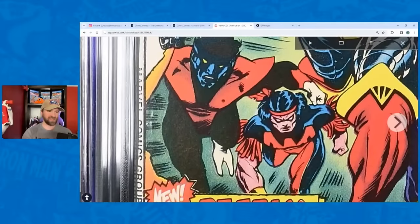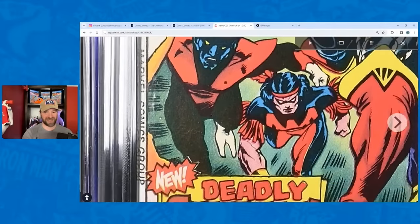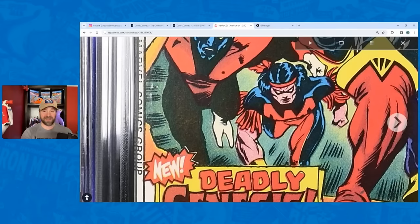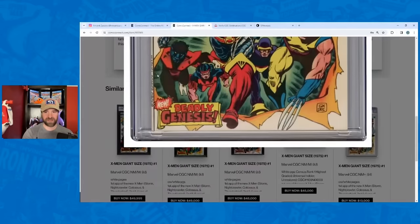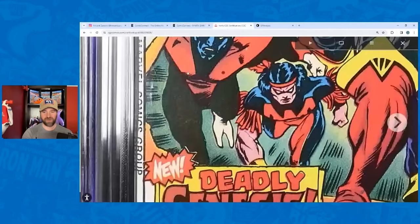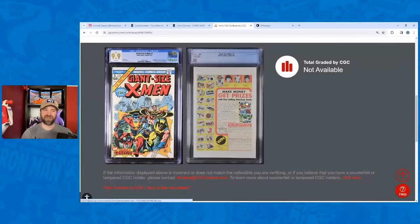But this definitely isn't a cut from the printer. This is color loss at that staple on the inside. Unless it's something on the case or something like that, this is color loss at that staple. And on the one on Comic Connect, you can kind of see it, but you can't really. It's not a high enough res image. But you can definitely clearly see something going on where that staple is. So, that's the front cover.